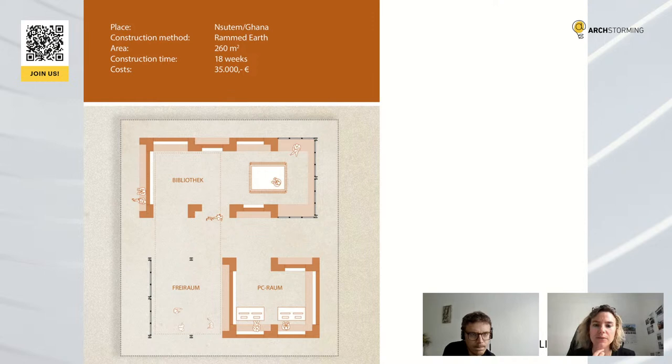But we had this huge area. We built the library. We had one big room where all the shelves should go. We have a large roofed outside area where you can sit. And we also had a computer room. This kind of stayed the same.